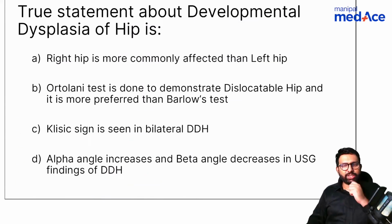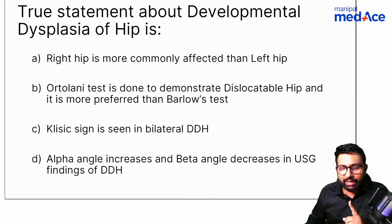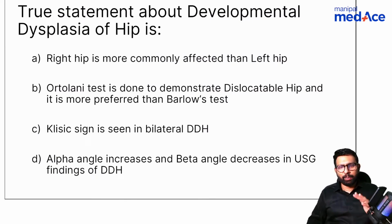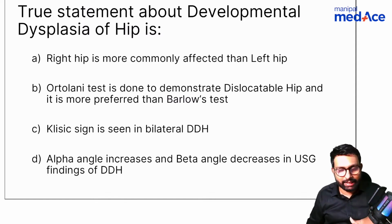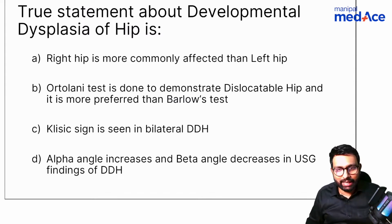Let's talk about, see, questions are asked commonly about DDH. Questions are commonly asked in pediatrics from CTEV. Not a lot of questions have been asked other than CTEV. So I'm predicting that a question from pediatric orthopedics might come in this INI-CET exam, and it can be not from CTEV but another high yielding topic, that is DDH, developmental dysplasia of hip. Okay, so let's understand true statements about developmental dysplasia of hip.